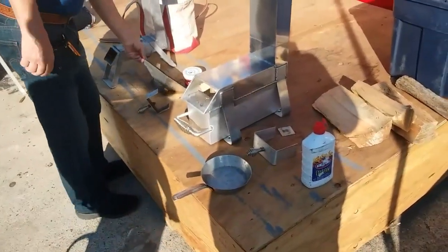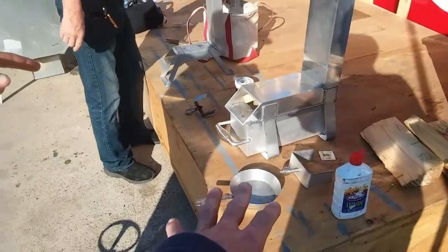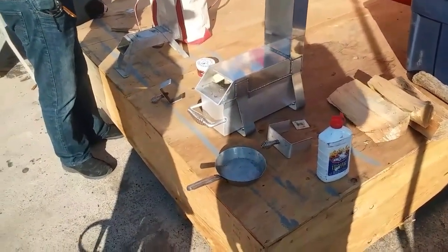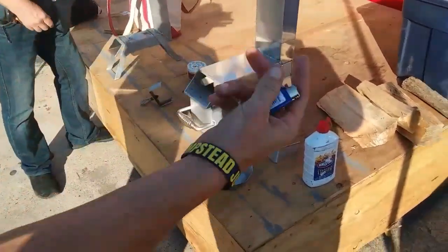That you said was your new invention, what is that for? Now, how long will these small pieces of wood that he put in there burn? 10 minutes, 15 minutes, plenty enough to cook something. And you might need to refill one time. But the thing is, what did I put in there? Barely anything.